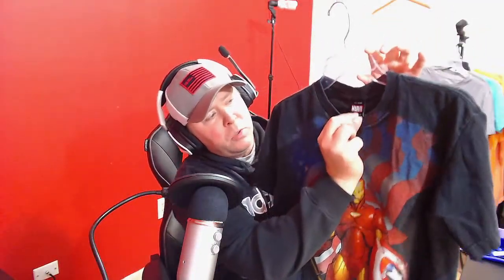So this is an Iron Man t-shirt, and it's a little bit older one. It has the Marvel tag here. Comic book t-shirts are massively reproduced. They're oversaturated. There's a ton of them. You can find a ton of them. So there's only certain ones that I pick. I picked some of the older ones.